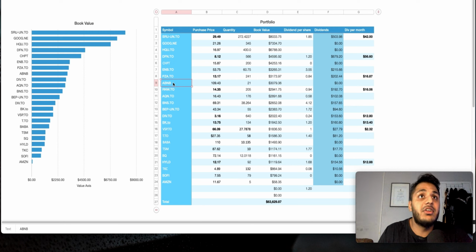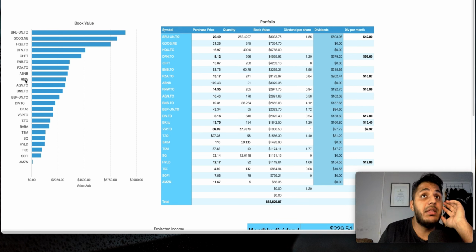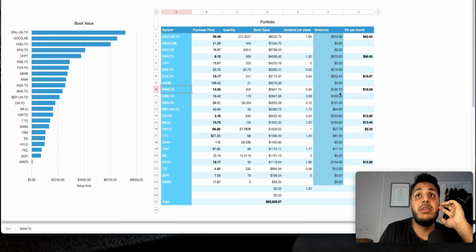And then next we've got Airbnb. This is a great stock, especially in my sector, because I travel a lot, so I know Airbnb and I know the customers. If I travel to Turkey or Bali or Thailand, I'll see how many people are booking on Airbnb instead of the hotels and whatnot. The next stock after Airbnb is RNW, and we see here it is another monthly dividend payer.